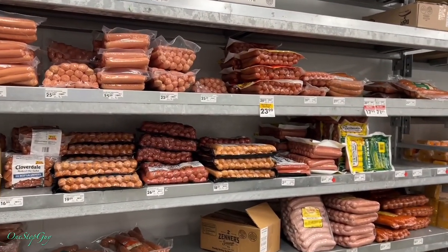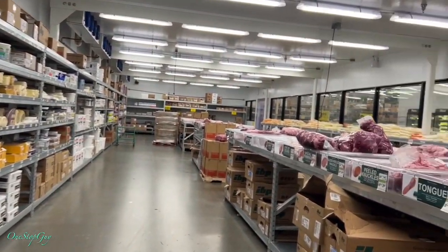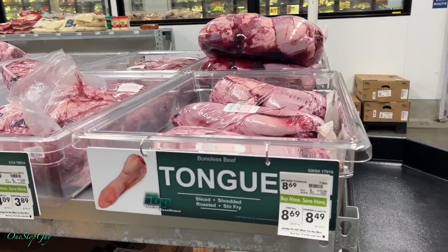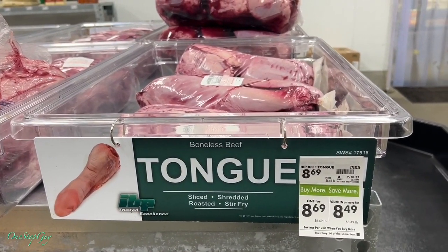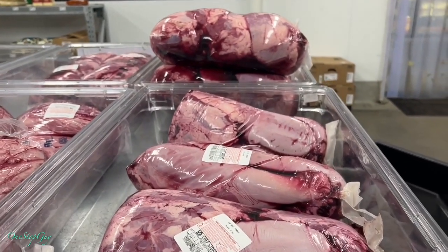All right guys, as you can see, they do have a lot of stuff, okay? I'm actually in the freezer section of the store here, so they do have a big freezer section, and they do have a lot of odd or unique items for sale, especially these right here.